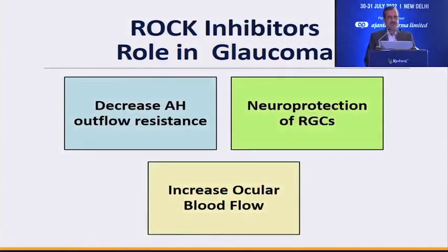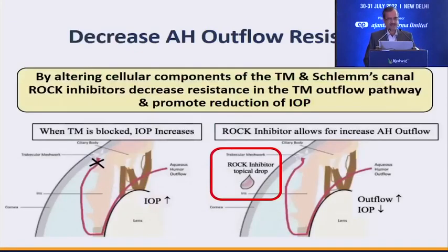So if we can inhibit this ROCK pathway by introducing Rho kinase inhibitors, what do they do? They decrease the aqueous humor outflow resistance, they provide some sort of neuroprotection, and they increase the ocular blood flow. By altering the cellular components of the trabecular meshwork and the Schlemm's canal, the ROCK inhibitors decrease the resistance in the trabecular meshwork outflow pathway and promote reduction of IOP.